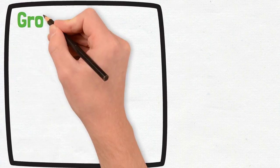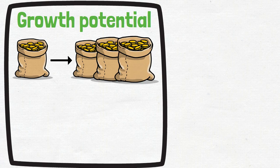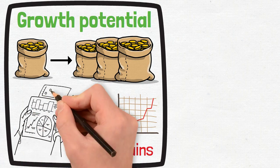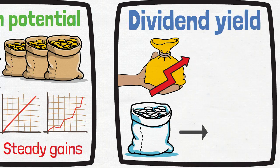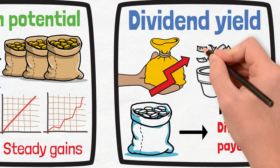First, I looked at growth potential, the likelihood of these funds delivering strong returns over the years. Whether you're looking for explosive growth or consistent, steady gains, each fund I picked has a proven track record of increasing in value over time. I also considered dividend yield. If you're looking for income along with growth, certain funds provide regular dividend payouts that you can either take as income or reinvest to grow your portfolio faster.